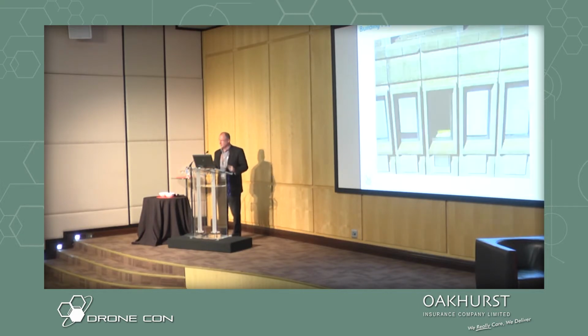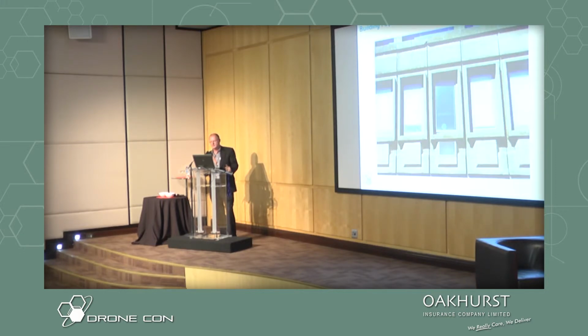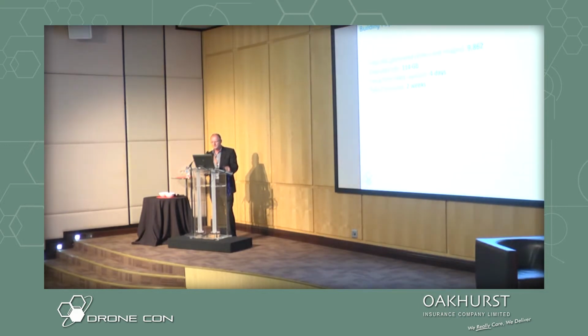So just an example of what a panel looked like. This is one panel of 3 windows, looking from the top, looking dead on, and then sort of slightly looking up for them to inspect every part of that facade.